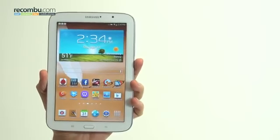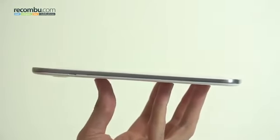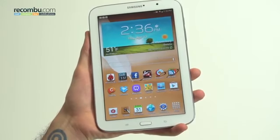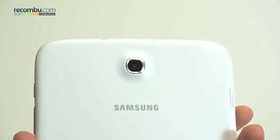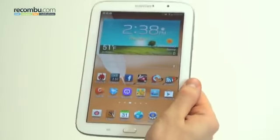Design-wise, the Note 8 is a tablet first and foremost. Its 8mm girth may be slender, but it has a generously sized fascia and a good amount of screen to boot. White and glossy plastic. It isn't the richest feeling £350 tablet we've seen, but it doesn't feel hollow or breakable either. The curves make it elegant, and it's comfortable in the hand.